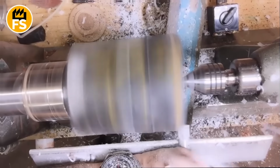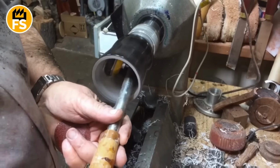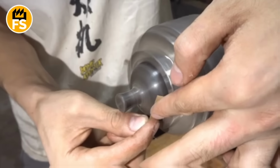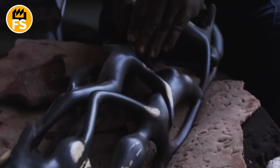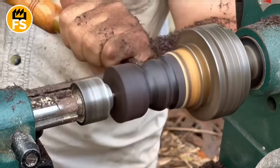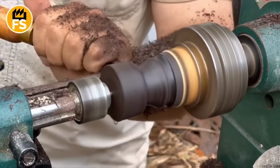They're springy like steel cable. Bowl walls a 1/16 of an inch thick don't crack. Stems hold multiple pounds. The oiliness makes ebony indestructible. It won't rot, resists termites, heat, and salt water. Turning artistry at the edge of what's possible.